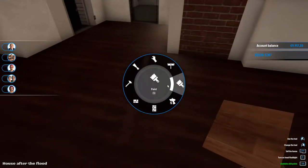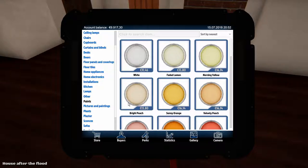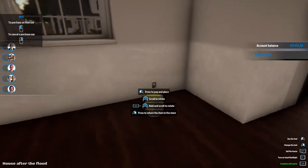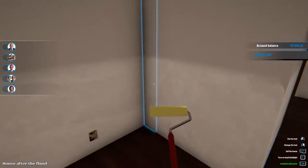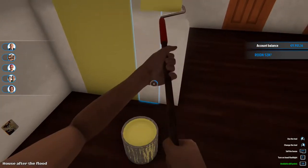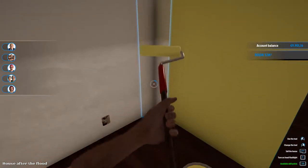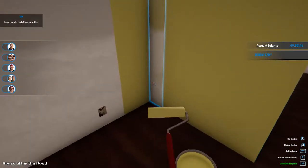And I guess now the fun part starts, because we got to do the painting of the walls. And I already picked out the morning yellow. And I guess we are now going to do that throughout. Ooh man, this is pretty yellow. Wasn't expecting that. But oh well. It just looks pretty nice.